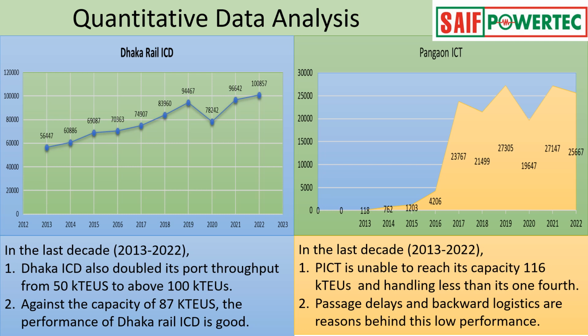Another quantitative data analysis is the Dhaka Rail ICD. The basic capacity is 80,000 kilo TEUs. The ICD doubled its port throughput in the last decade, but compared with the Chattogram port throughput, it is not going up to the mark. But the basic performance of Dhaka Rail ICD is good.